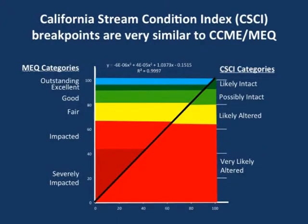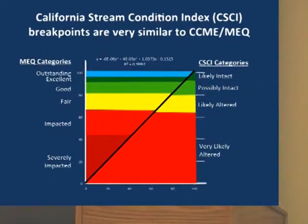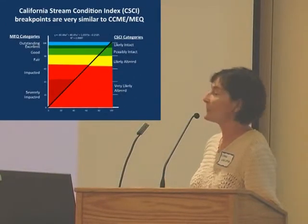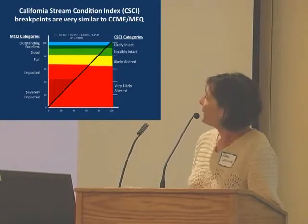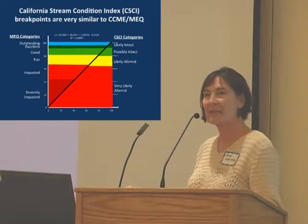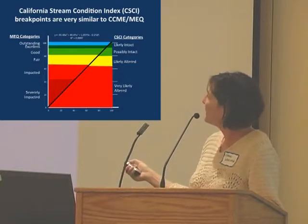I just put this graphic together really recently, and this was kind of remarkable for me. This is the California Stream Condition Index scoring breakpoints for likely intact, possibly intact, likely altered, and very likely altered, shown against our breakpoints, which are also the same as the Canadian breakpoints. And you can see that, with just a little wiggle room, they're almost identical.